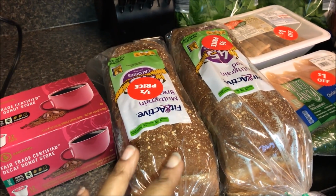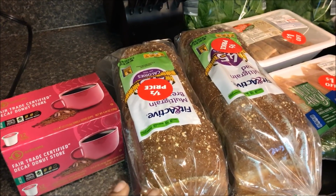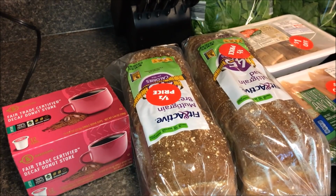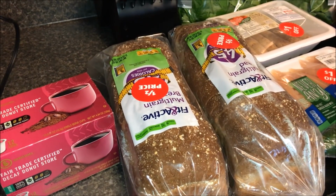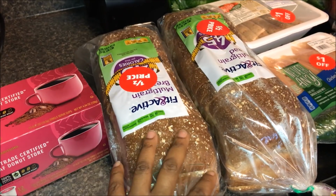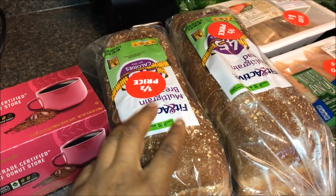I'm going to try to put some bread back into my diet. For some reason, I'm having a lot of nauseousness and a lot of lightheadedness, and I don't know if it's because I've not been eating any carbs. So I'm going to try just to have sandwiches every now and again. But this Fit and Active Bread is 2 points for two slices.